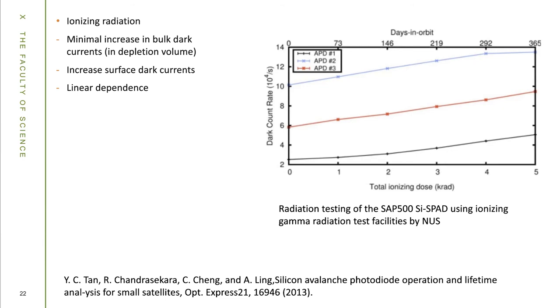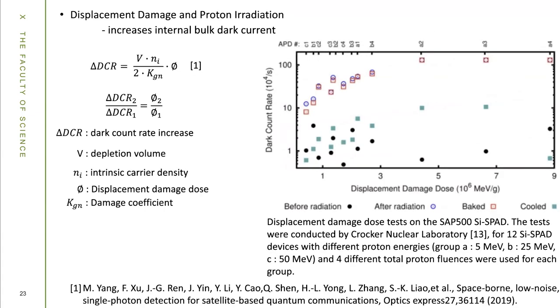Then there is displacement damage dose. There is also radiation testing conducted on the displacement damage doses for our instruments, for the SAP500. Both theoretical approximations as well as the radiation tests suggest that there is a linear relationship between the radiation-induced dark count rates and the accumulated displacement damage dose. On the figure on the right, you see displacement damage dose tests that were conducted by the Crocker Nuclear Laboratory. There were 12 devices used in total, and they were subjected to various beams to simulate various levels of displacement damage.